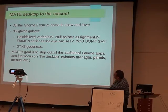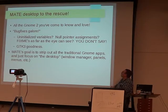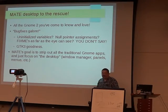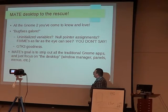Anybody who's ever browsed the GNOME code knows that there's a lot of comments in there that say, fix me, fix me, fix me. So there's a lot of stuff like that. Yeah. So we rolled up our sleeves, and we got 1.6 out the door, and that was when I started working on the upgrade cycle at Legalaid. The 1.8 version has now gone out the door, and they're working on 1.10.